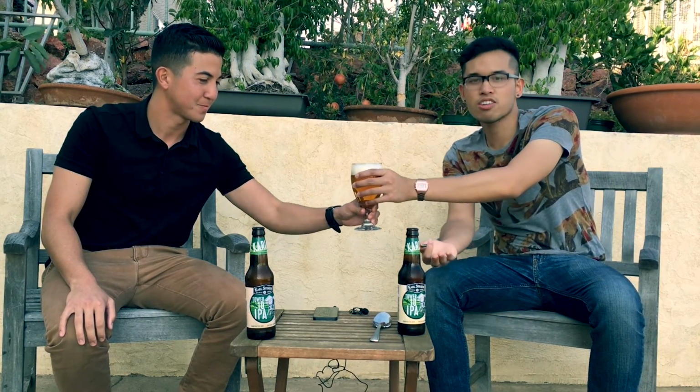A little grapefruit type of aroma kind of going on there. Let me know what you think. Well, I already took a sip from the bottle too, so I guess this would be a good comparison to make as well. True. Yeah, I think the grapefruit translates better with the glass.